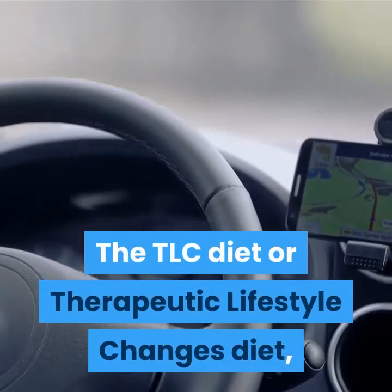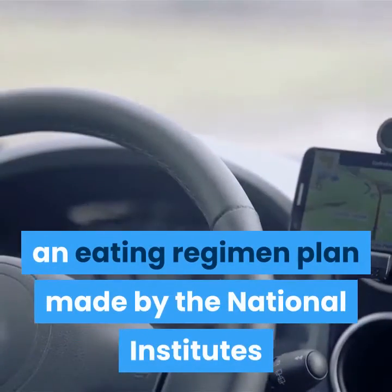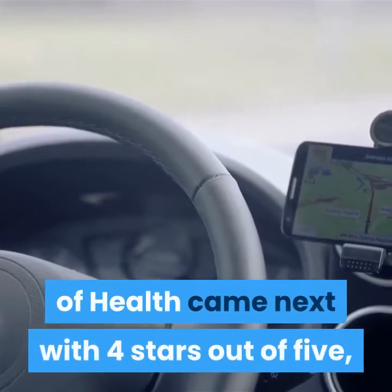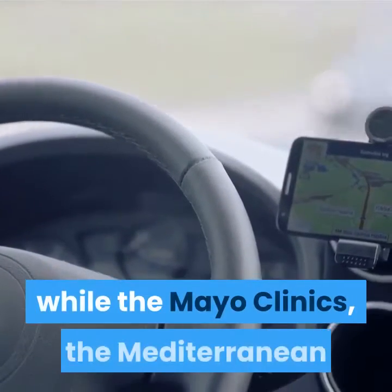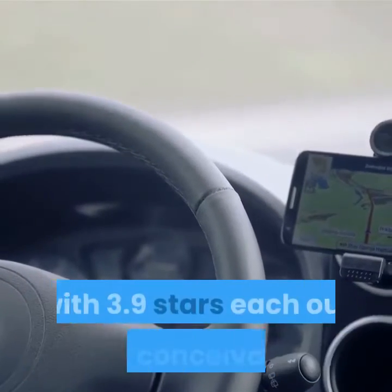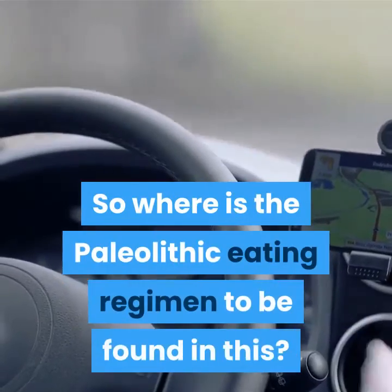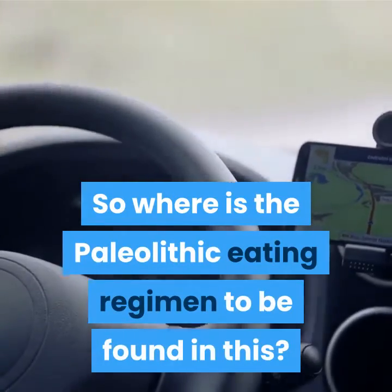The TLC diet, or Therapeutic Lifestyle Changes diet, an eating regimen plan made by the National Institutes of Health, came next with 4 stars out of 5, while the Mayo Clinic's, the Mediterranean and Weight Watchers diets were placed joint third with 3.9 stars each out of the possible 5. So where is the Paleolithic eating regimen to be found in this?